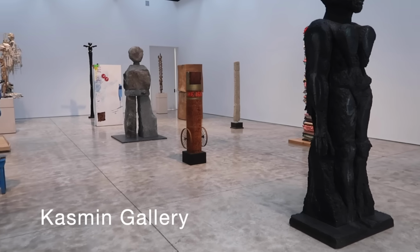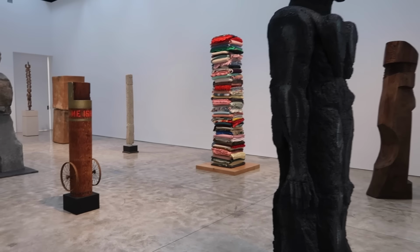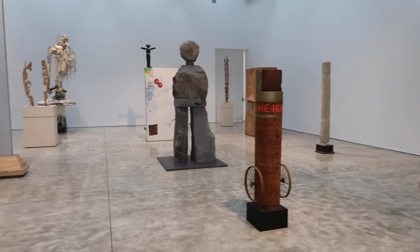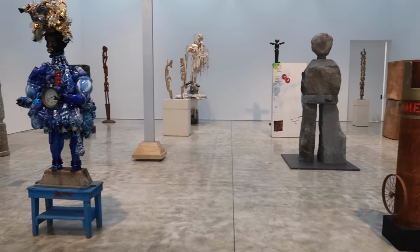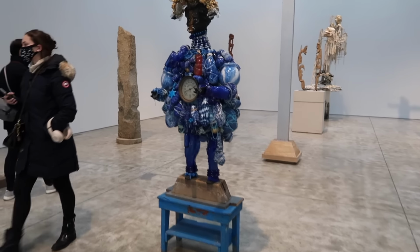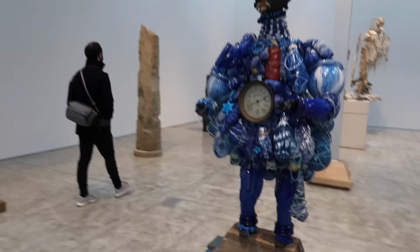And the first exhibit is at Kasmin Gallery, and honestly, the real reason I was excited to see this show was to see this one sculpture in particular by Vanessa German. And there it is in blue. Vanessa's known for creating these really intricate mixed media sculptures that combined doll parts, household objects, beads, and shells. And honestly, I could just look at these for hours.